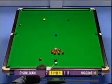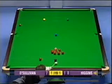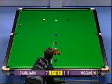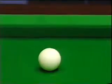But on these tables, John knew that that was a great possibility of doing that. He could miss the black. And as we always say, do what you like, but don't miss the pot for position. Higgins, 18. There's no value.